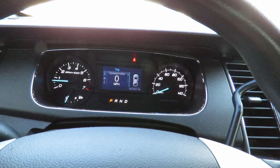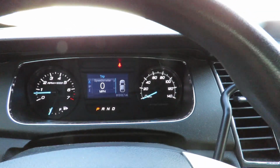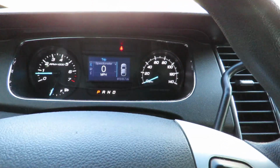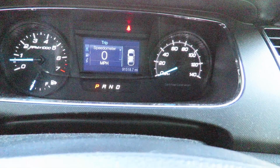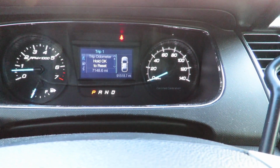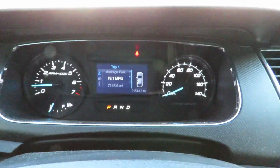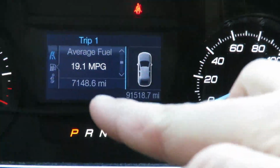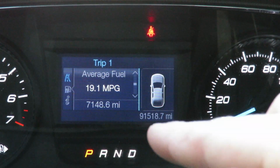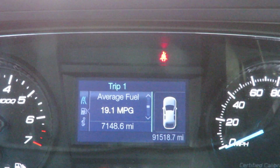Alright guys, I want to show you the gas mileage and how good it is on gas. Obviously this is my driving. I'm not the slowest driver in the world, I'm not the fastest driver in the world. Let me see here. Okay, so this is my average MPG used in about 7,000 miles. That's roughly around where I got the car, I kind of reset the trip. So 19.1, not the best, but not the worst either.